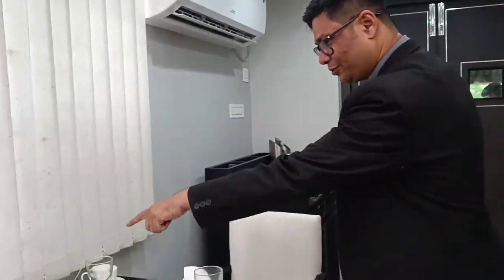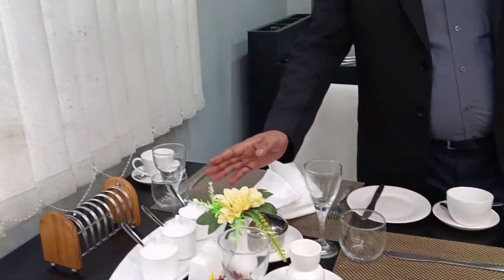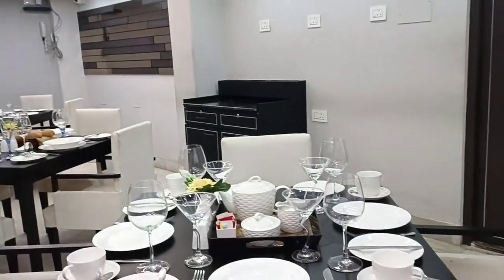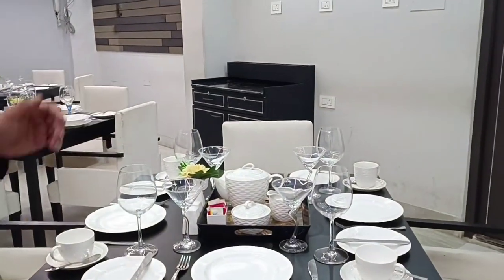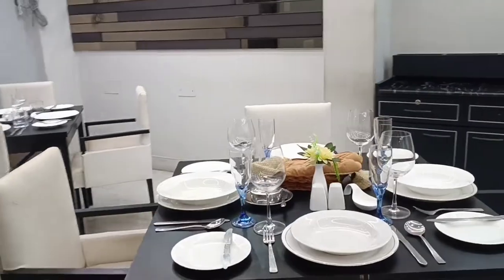This is a toaster holder. This is particularly for butter or margarine. This is a preserver: jam, jelly, margarine, marmalade. You see, that's a tea setup. Yes, yes. You see, different kinds of teas are there. That's a tea setup. Right, if you come to the side, you'll see that's a proper dining.